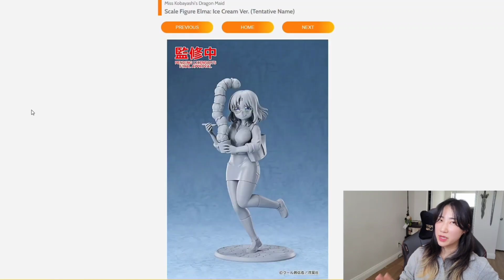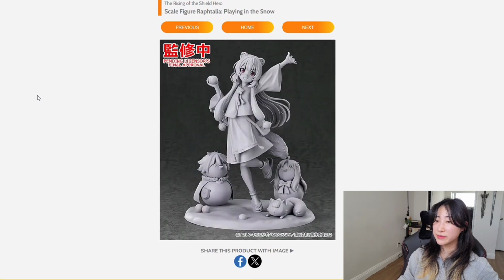And this Elma in her suit with a leaning tower of cream and her goofy glasses. This is everything. Very excited to see how these three turn out. I am so happy and relieved to see a cute and sweet figure of Raftalia. Honestly, this is the cutest Raftalia I've seen. She looks happy, she's having fun, and I like these Naofumi and Philo snowbirds she's made.